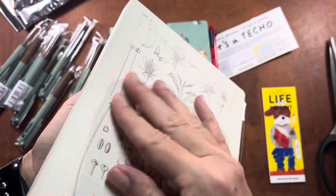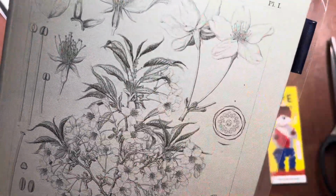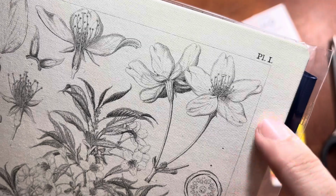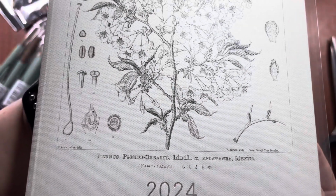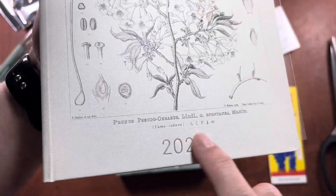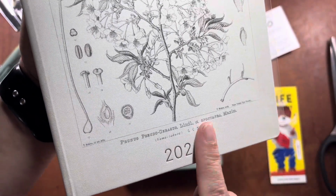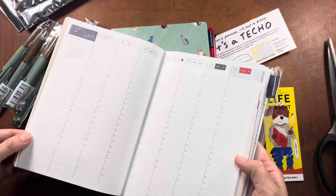It's not soft like a fabric, but it feels and looks like a fabric, almost like a coated fabric. But I hope you can see that texture. Almost like a linen. It's just gorgeous. And then the year is embossed, and well, is that embossed or debossed? It's like pressed down in there and then they've gold foiled it. And it even has that same texture on the back cover. Same inside. Beautiful.